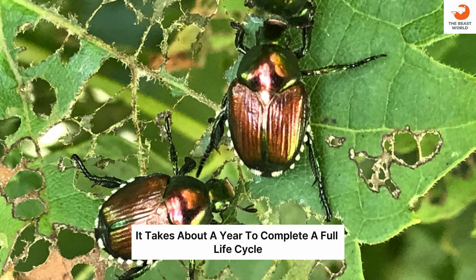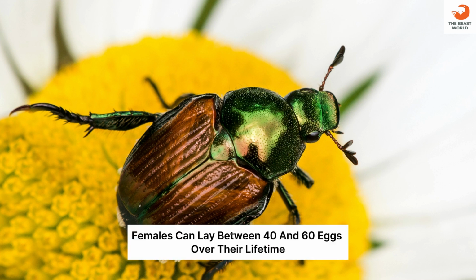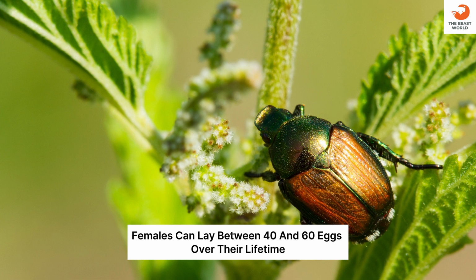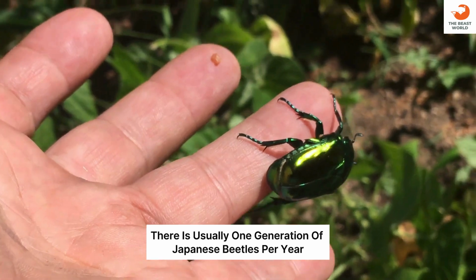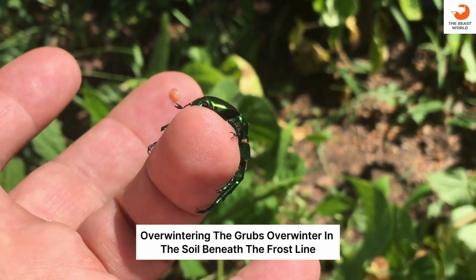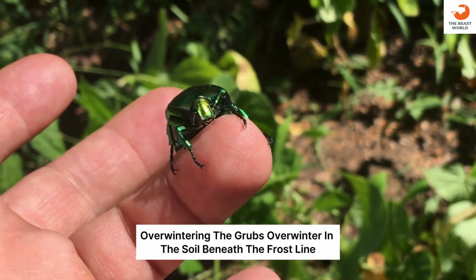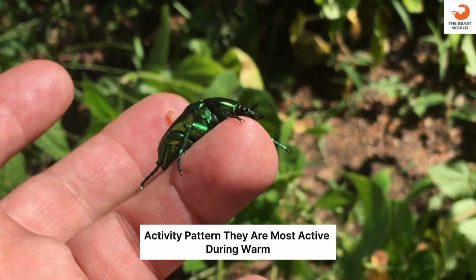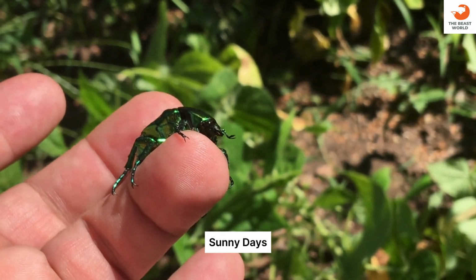Development time: it takes about a year to complete a full life cycle. Female beetles: females can lay between 40 and 60 eggs over their lifetime. Generations: there is usually one generation of Japanese beetles per year. Overwintering: the grubs overwinter in the soil, beneath the frost line. Activity pattern: they are most active during warm, sunny days.